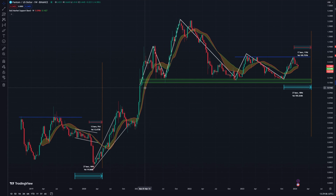Now, full disclosure, I own some Fantom, but I am not very impressed with how it's performed. And there are a few things that really worry me about Fantom. But having said that, there are also some bullish signs and some nice indicators that have played out in a similar way, which could indicate good price performance.